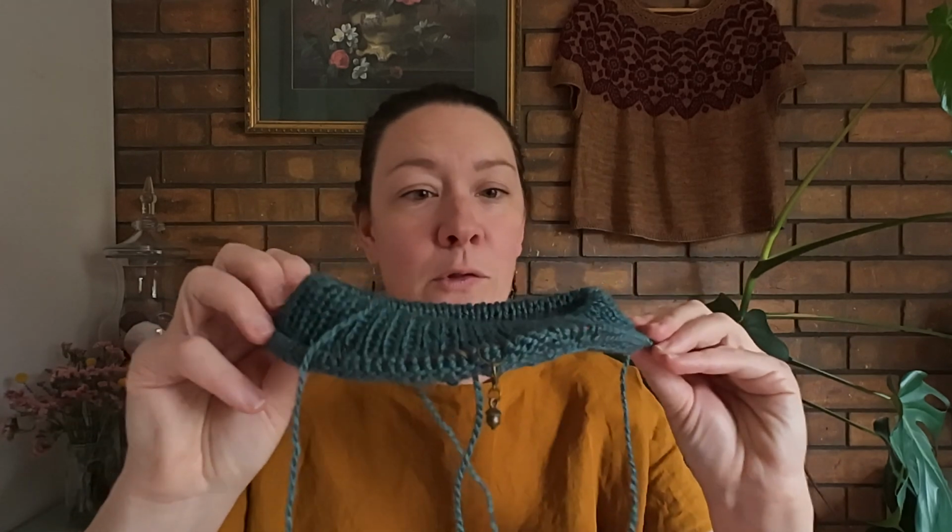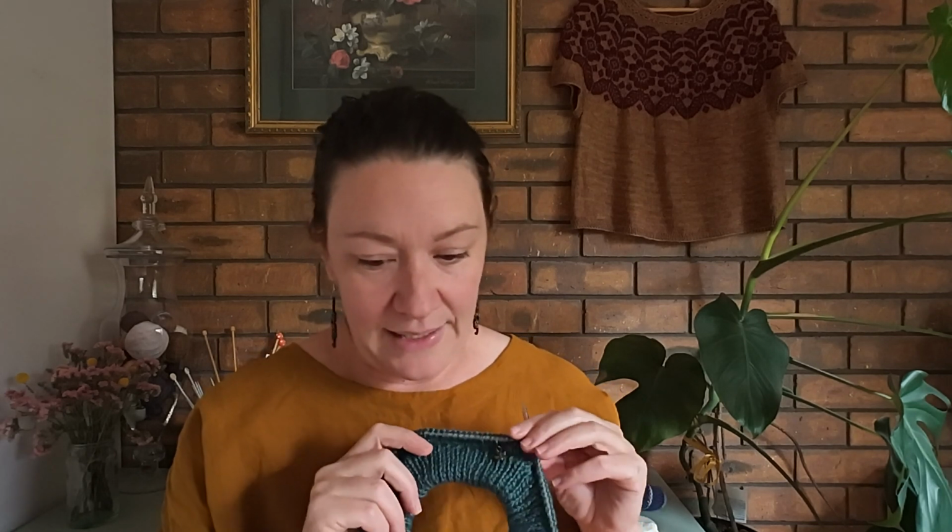The colour's beautiful, and I think the actual colour's much better suited to the Louise pullover with the all over bobbles than the Lodestar. So I'm happy about that decision. Yeah, but you'll hopefully see more progress on that next time I check in. And I wanted to show you this as well. I'll have to try fit it in.